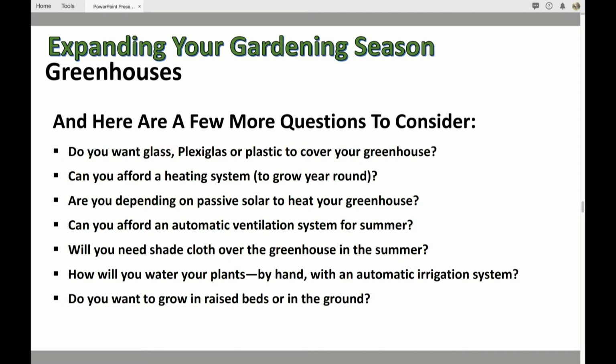Could you do it with a passive solar system? Sure. Again, that's going to add to your cost. And that ventilation system, unless you have a manual ventilation system that you open yourself, it's more convenient to go ahead and have the automatic one. As it gets to a certain temperature, the vents open automatically. Another cost. And if this greenhouse of yours is in the sun, you might need to add shade cloth over the top of it in the summer to bring the temperatures down a little bit and to shade some of those plants that might not otherwise need a whole lot of sun.